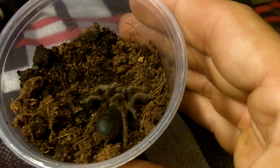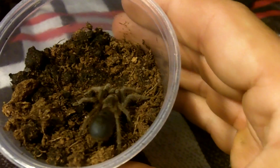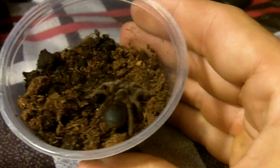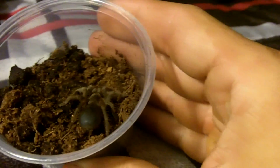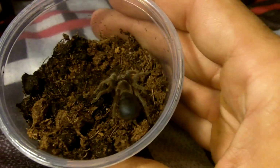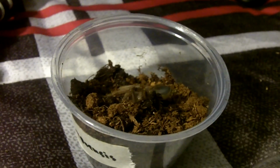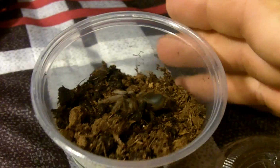Now, we wait a week simply because for the exoskeleton and the fangs to harden up, and it usually takes about a week to do that. I just wait for a week for all slings, juveniles, and adults, so that way I can maintain my feeding schedule. So we'll let him molt and we'll see how he is, and then we might transfer him into a bigger sized deli cup.